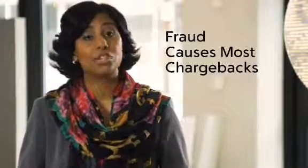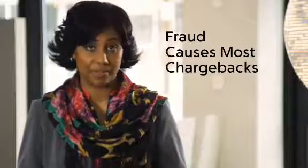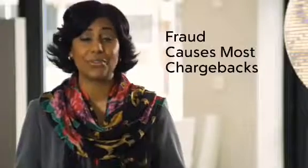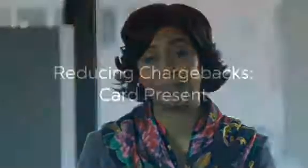Plus, if you get too many, your processing account could be closed. Understand why I don't love chargebacks? There are various reasons that a transaction can be disputed and returned through the chargeback process. But most chargebacks occur as a result of fraud. So, if you can reduce fraudulent transactions, you'll have fewer chargebacks. Here are some basic steps you should follow to reduce the number of chargebacks you receive.